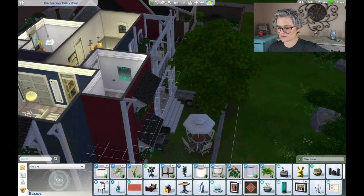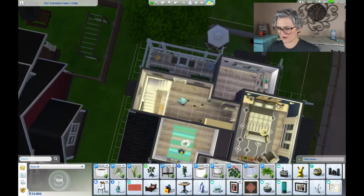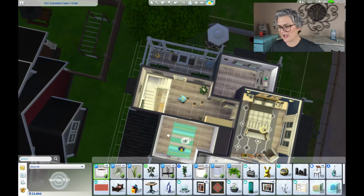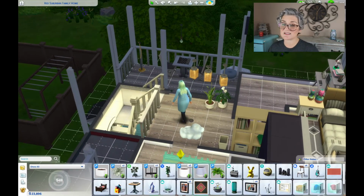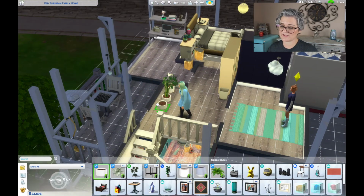I don't really have a space for Johnny to have his microphone and stuff, so I'm going to put it outside. I don't think that the microphone is considered electronic. If it is, it's going to break when it rains, so hopefully that's not the case.